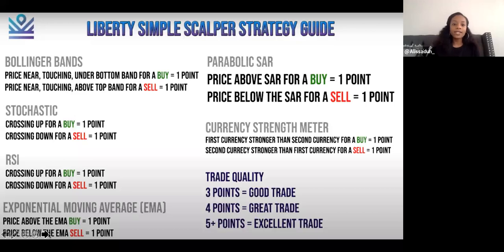Same thing with our RSI, our EMAs, our SARs, and our currency strength meter. And I'll show you all the currency strength meter as well. Now, once you've looked at your chart, this is where that point system comes in. And pretty much all the educators use this.